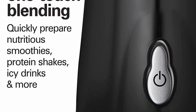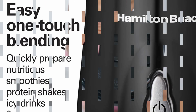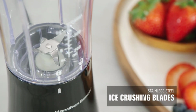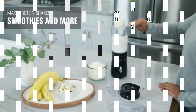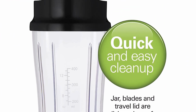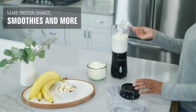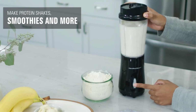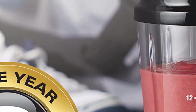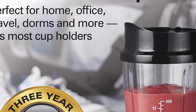The blending jar doubles as a travel mug with a lid, so you can drink straight from the jar or pour your shake into a glass. The blending jar, blades and travel lid on this Hamilton Beach blender are all dishwasher safe, so cleaning up is a breeze. It fits in most car cup holders and it's very compact, so it's ideal for small living spaces like apartments and dorm rooms. Plus, this blender has an extra wide mouth that makes adding ice cubes and other ingredients quick and easy.